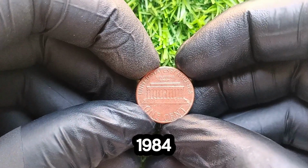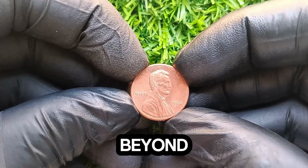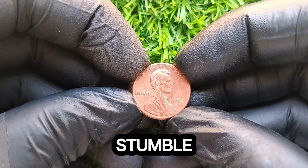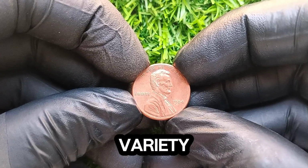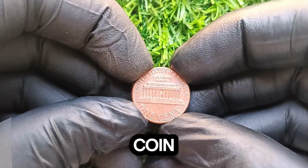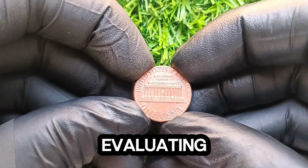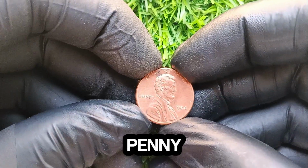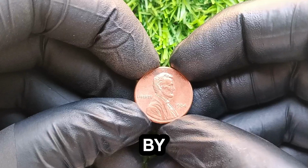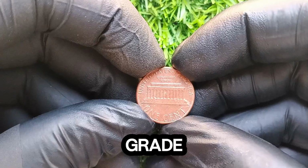Someone could pick up change from a store counter and unknowingly hold a treasure. When the 1984 penny shows its doubling clearly and maintains high-grade condition, the value skyrockets beyond imagination. Over the years, countless enthusiasts have scoured rolls of pennies, hoping to stumble upon this elusive 1984 variety. Many may never find one, which only adds to the legend surrounding the coin. Scarcity drives both demand and price in the collecting world. Condition is critical when evaluating the 1984 double-die penny. Coins with heavy wear still carry impressive worth, but pristine examples graded by professional services can command staggering sums. Collectors know that the higher the grade, the rarer it becomes.